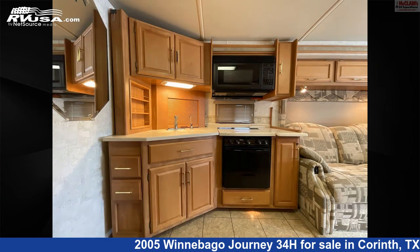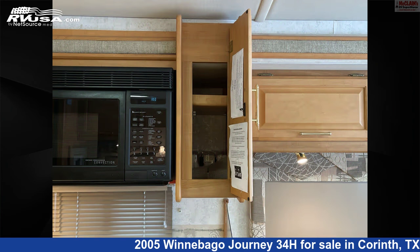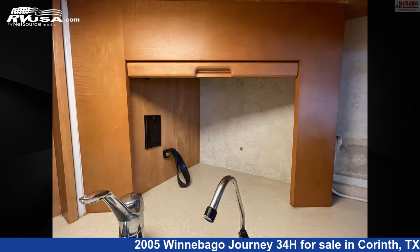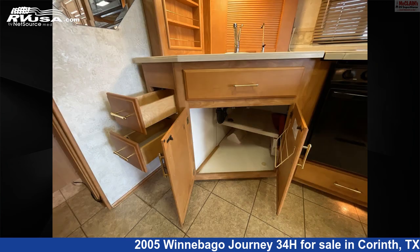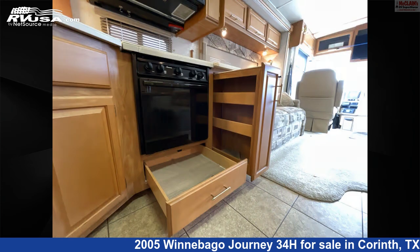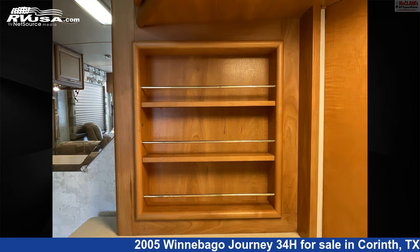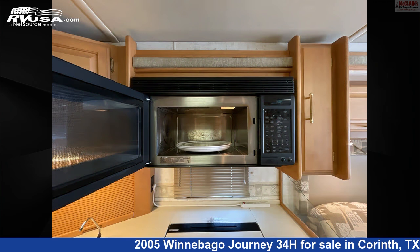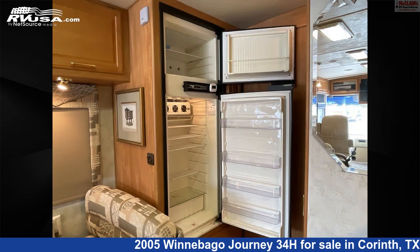This used Winnebago is 34 feet 9 inches in length and features TV, oven, slideout, carbon monoxide detector, LP detector, microwave, skylight, awning, refrigerator, water heater, and 93 gallons fresh water capacity. The floor plan layout of this Class A features front living area, mid-kitchen, rear bedroom. This 2005 Winnebago Journey 34H is built on a Freightliner chassis.